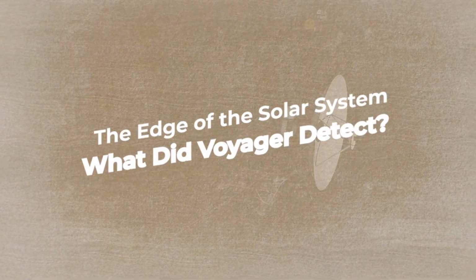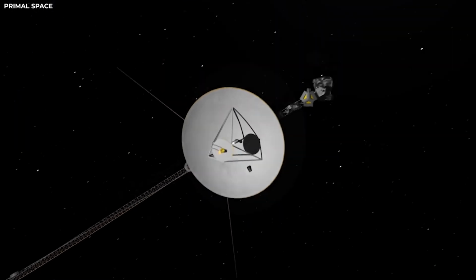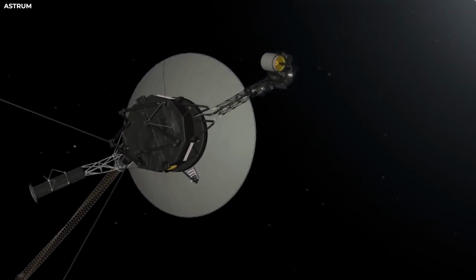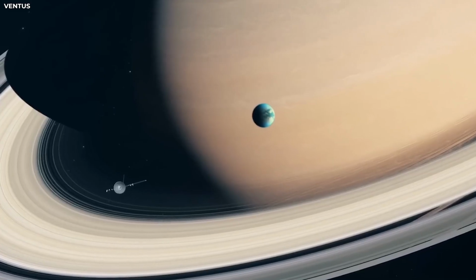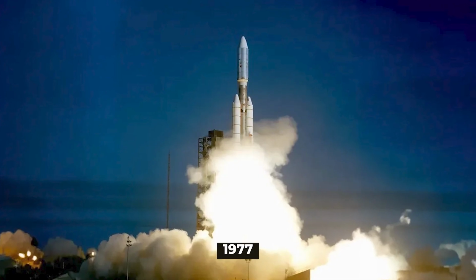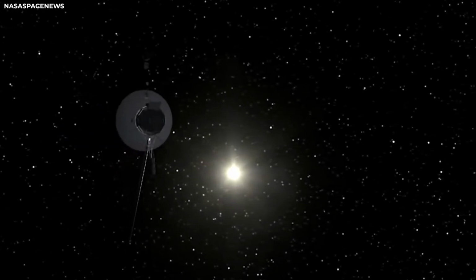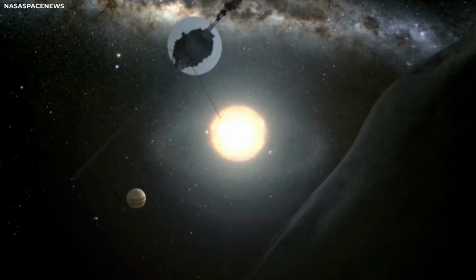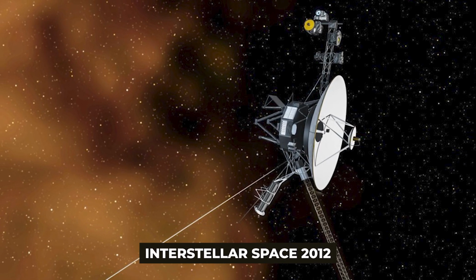What did Voyager detect? The Voyager missions are among the most significant milestones in humanity's exploration of space. Their discoveries have expanded our knowledge of the universe in ways that were once thought to be the stuff of science fiction. Voyager 1, which launched in 1977, embarked on a journey to study the outer planets, but what it ultimately achieved was even more monumental than initially anticipated. It crossed the heliopause, entering interstellar space in 2012.